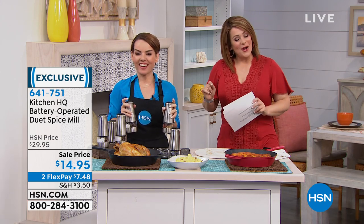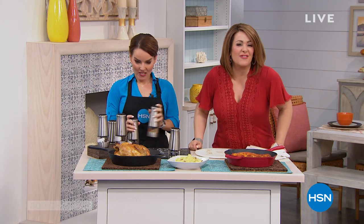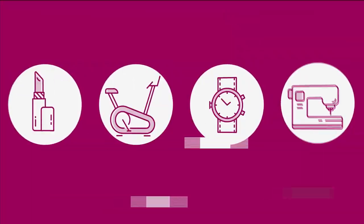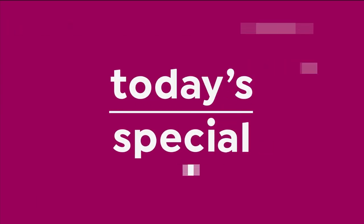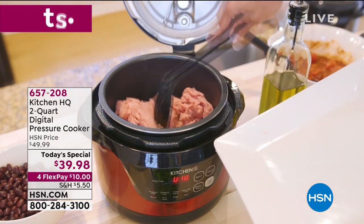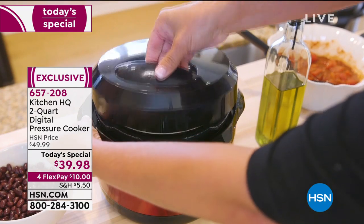Who doesn't want to cook 66% faster? Who doesn't want to make these delicious, soul-warming dishes that feel like grandma stood over the stove and cooked them for like 8 hours? Well, that's what you get when you're cooking with a pressure cooker. And today, we have the only Kitchen HQ pressure cooker today special of the year. It's that perfect size for one, for two, for side dishes. It's our best value of the day.